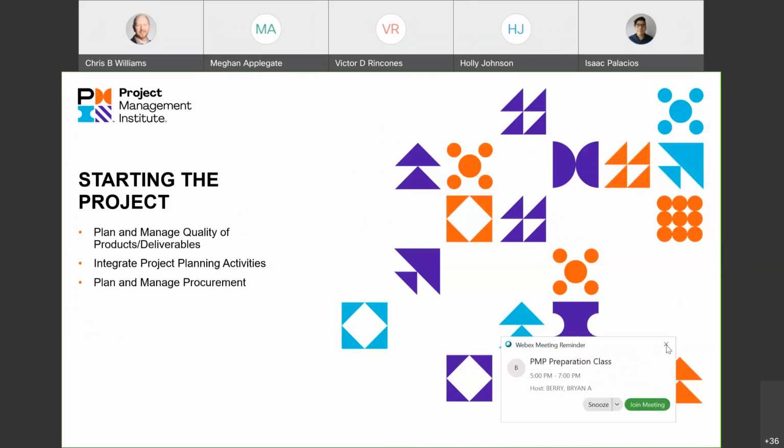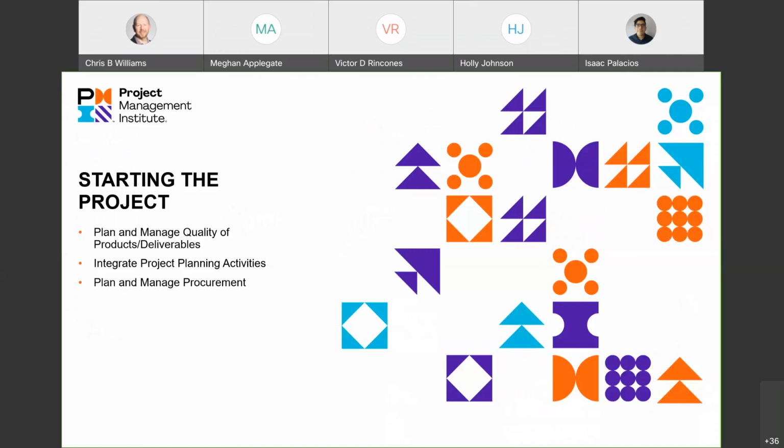So I'm looking at the schedule and I can see that you had starting the project part one, two, and three, and it looks like Bill Garner and Harry Dosher were the instructors on all three of the previous ones. So tonight we have myself, Chris Williams, and we have Cindy Horton, and we're gonna guide you through the sections that you see up on the screen.